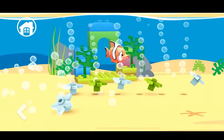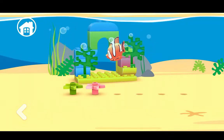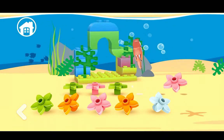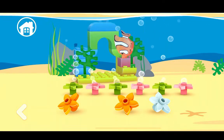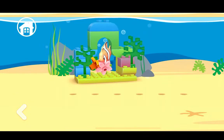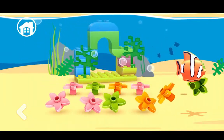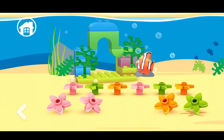And what next? The green, the pink. Okay, take green, take pink, take green, and take pink. Funny, funny clownfish. And what next? Okay, one pink, one green, one orange, one pink. We need to take one green and one orange. Yeah, super guys.